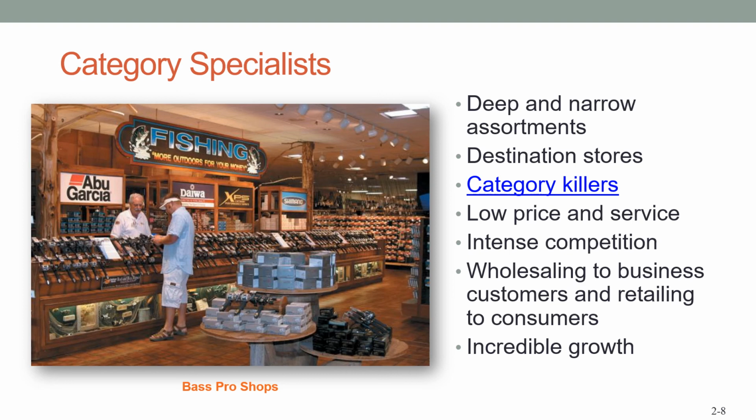And even in the category of specialty retailers, there are some that do this to the nth degree, right? So they offer a complete assortment in the category, and they can kill that category merchandise for other retailers. So they're known as category killers. They just use their dominance and buying power to buy products at such a low price that they ensure the supply when the item is scarce.